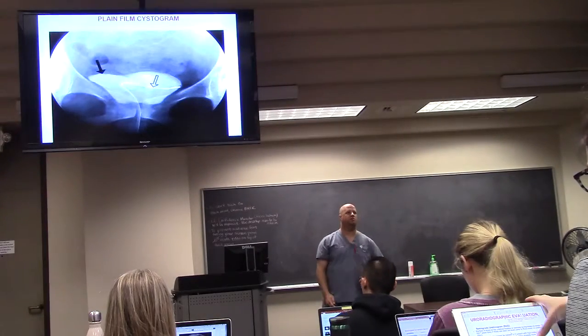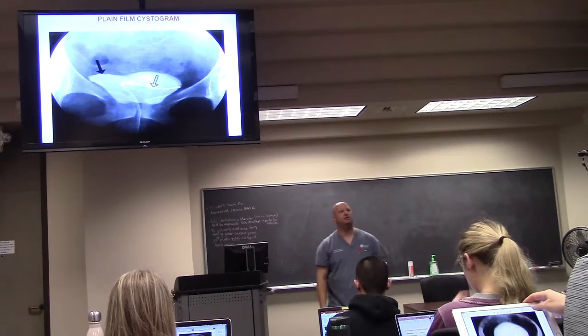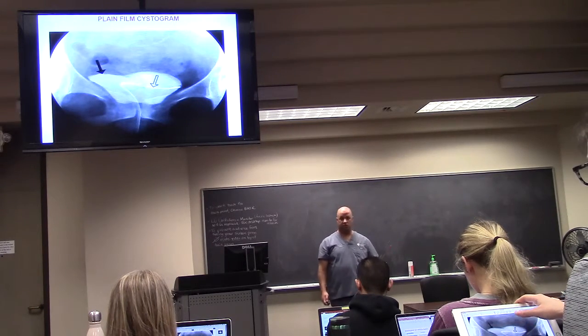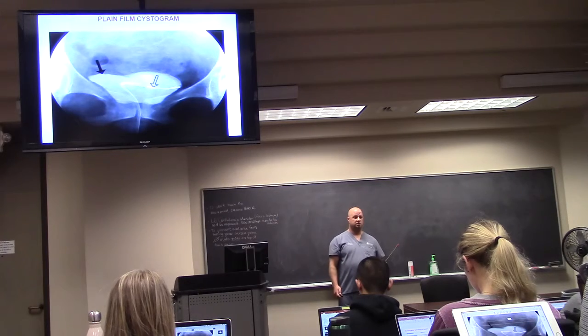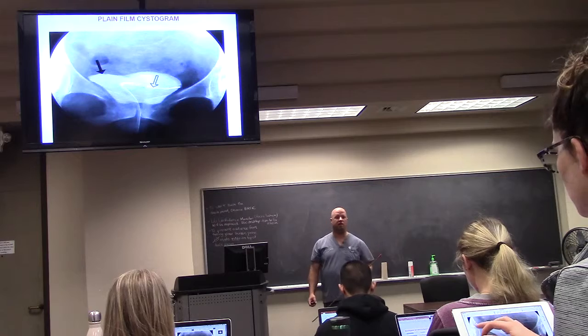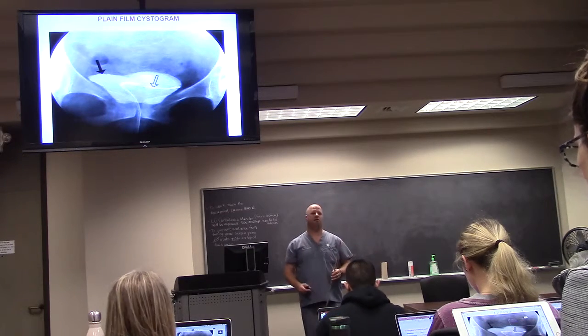Plain film cystogram. What's that thing in the bladder? What is that? Foley catheter. You know how a Foley catheter works? You know what's on the inside? What keeps the Foley catheter from coming out? A balloon. A balloon, okay.